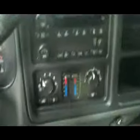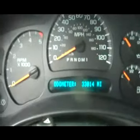We'll hop inside the truck. Real clean seats. Clean floors. Clean carpets. Show you the passenger side. And the radio. We do have the mileage here, 33,014 miles. This truck does have OnStar.